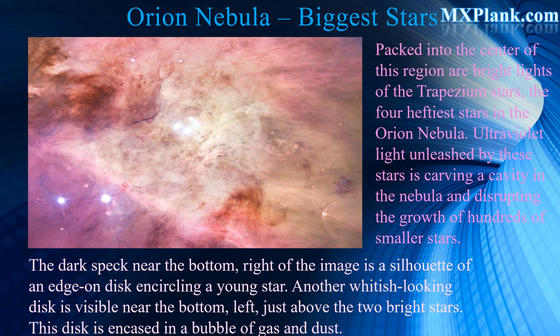Another whitish-looking disk is visible near the bottom left, just above the two bright stars. This disk is encased in a bubble of gas and dust.